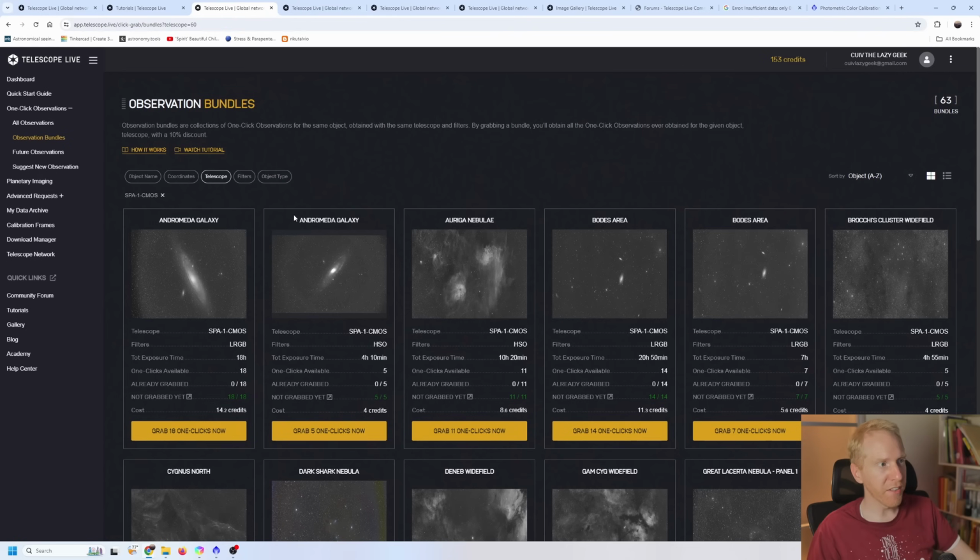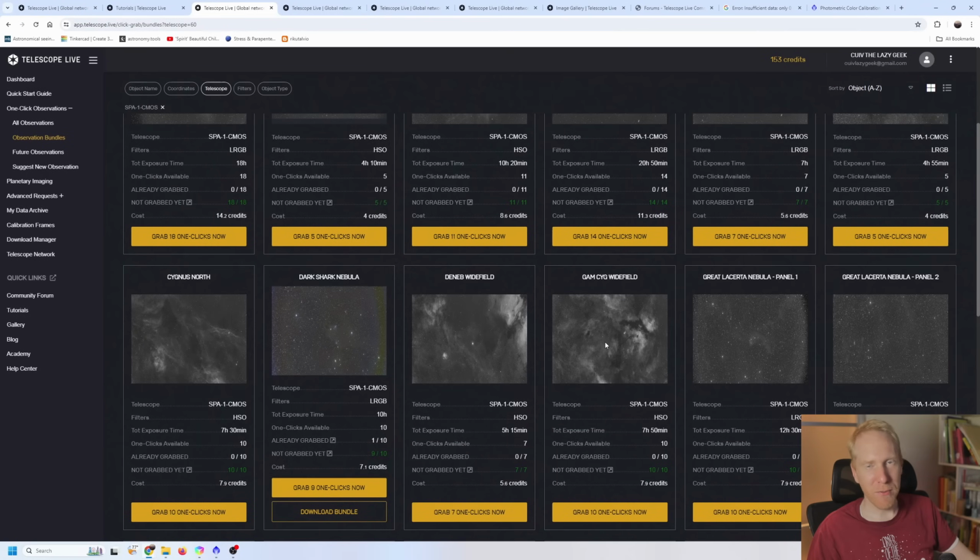And in some examples, it's very obvious that there's an issue. So this one, that's fine. I know that something weird is happening there. But in others, it's not as visible. And maybe after I've bought this observation and I download it, then I will notice the calibration issue. And so that's a bit of a bummer.